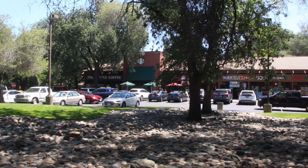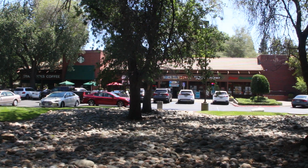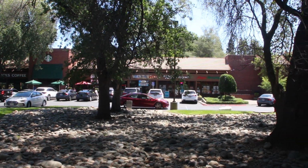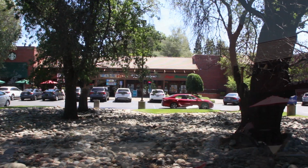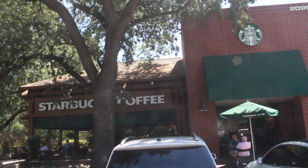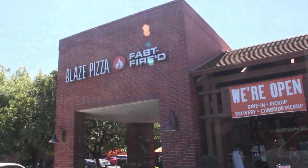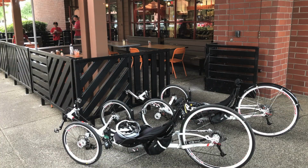The trail here runs all the way from Highway 50 before getting on the river, but we're starting at the corner of Gold Country Boulevard and Sunrise. There's a large parking lot here with a good choice of food stops for pre- and post-ride meals. The ubiquitous Starbucks is usually crowded, and there's my favorite, Blaze Pizza.